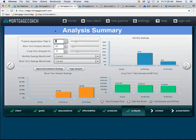And now we're reaching the analysis summary. So you as a lending professional can determine your home in X region would appreciate at X factor. So right here it's currently showing at 3%, but maybe it's 4%. And then the short-term analysis is defaulted to 60 months. Maybe I want this to mimic the CD, closing disclosure, or the LE, the loan estimate. But if you wanted to make some adjustments here to go up or down, maybe 36 months, 48 months, you can definitely make those changes.